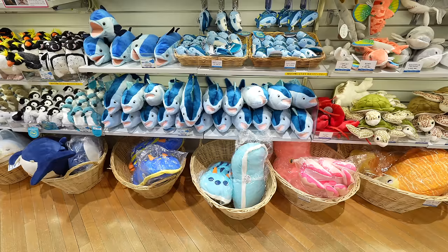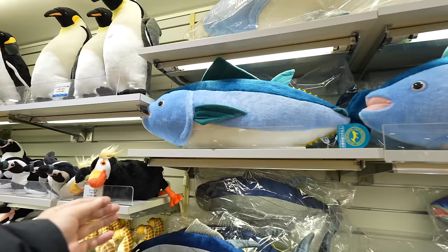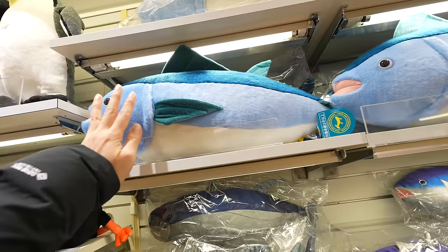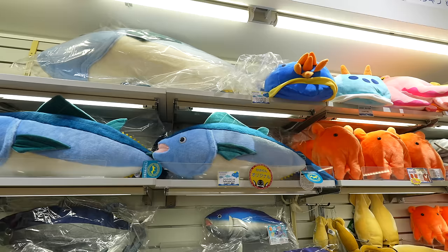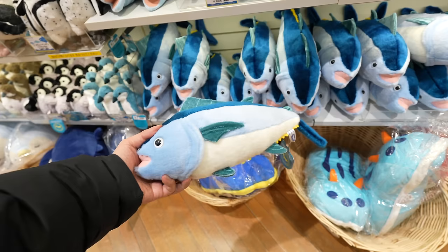If you love the tuna fish or tuna sushi, definitely you gotta get this bluefin tuna, the big one. Price is 4,400 Japanese yen. So, you know, it's maybe a several-ultra price. If it's too expensive, don't worry. There is a half price one too. This one is already big enough too. Price is 2,200 Japanese yen.